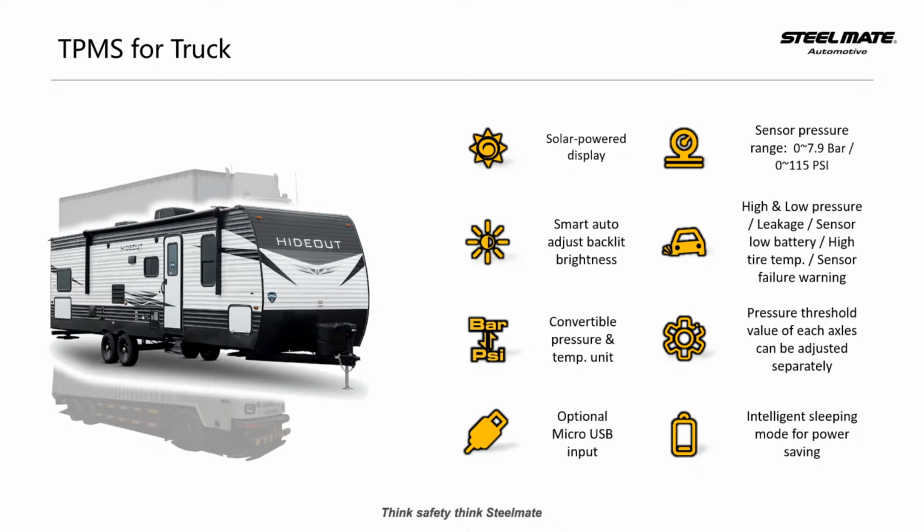And here the tire pressure range is 0 to 7.9 bar. This is a variable range for the truck. And the function is the same as the last model A3E. It has high and low pressure monitoring alarm, leakage alarm, sensor low battery alarm, high temperature alarm. This all makes sure you have a safe driving experience. And also the threshold value of each sensor can be adjusted separately, with intelligent sleeping mode for power saving.